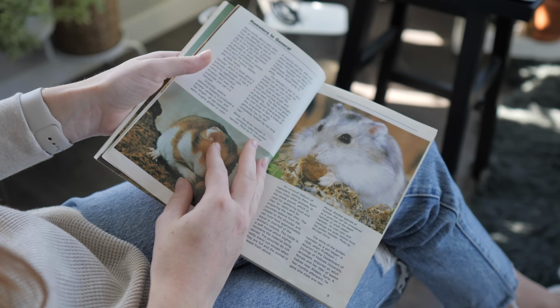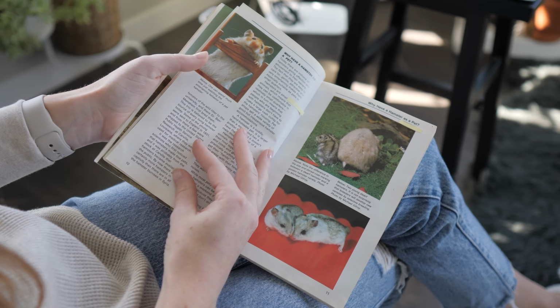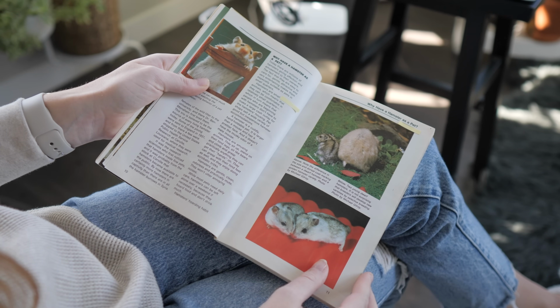In the book, it starts off with hamsters in general, and one thing I want to note is that when they're talking about hamsters, they really just mean Syrian hamsters. I'm assuming because at the time, dwarf hamsters definitely were not as common, same with Chinese hamsters. So when they talk about hamsters, they literally just mean Syrian hamsters. So the first couple of pages are fine. It's just talking about Syrian hamsters in general.